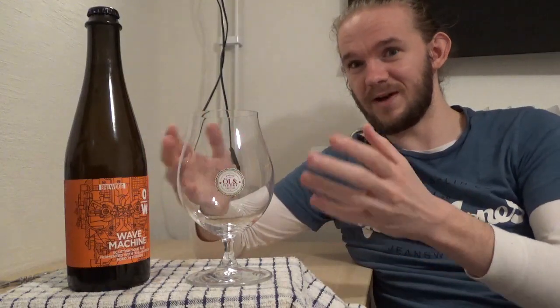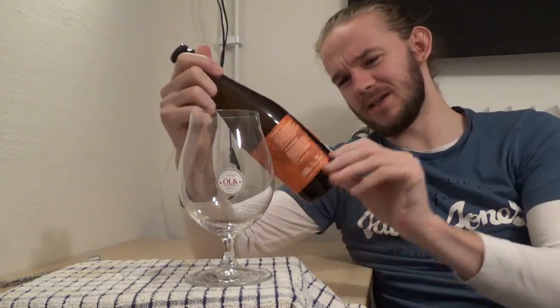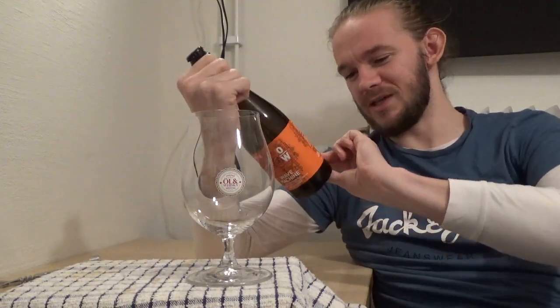because there's no real excuse. If I can buy this beer for 50, maybe even 60 crowns here in Sweden, there's no real excuse for charging people in Scotland £9.50 for this. Said my piece, that's it. Let's get the beer out and we will get on with the tasting on this one.